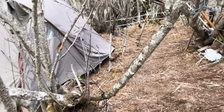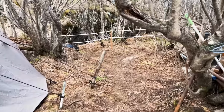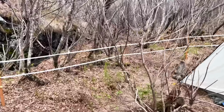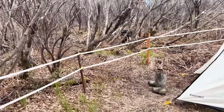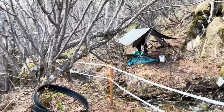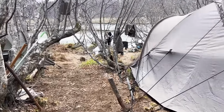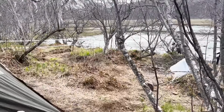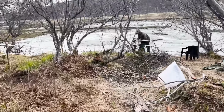Clothesline to do your laundry. Campsite is full of cots. Go upstream here and get your water. Very cool camp. Very accommodating. Get out of the cold with the wood stove, which most outfits won't have.